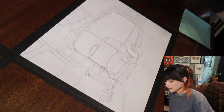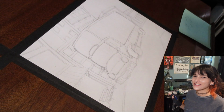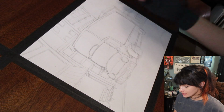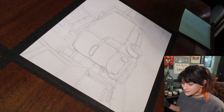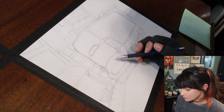All right, I have the bus all sketched out, and it was just as hard as you would think. I don't know what it is about cars specifically, because there are just as many shapes as in buildings or trees or mountains or people or whatever, but cars, just the worst. So difficult to draw. Don't know why.